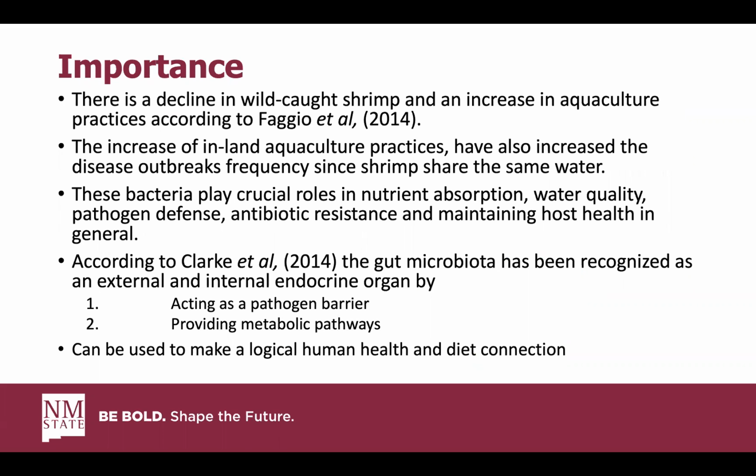So why is it important that we measure the microbiota of the gut in the shrimp? Since there is a decline in wild-caught shrimp and an increase in aquaculture practices, it's almost linear what you see happening with the disease outbreaks and the frequency they happen at. With the increase of inland aquaculture practices, the disease outbreak frequencies have also increased. We go from wild caught, which is low, to inland farming, and the frequencies of disease outbreaks also increase linearly.